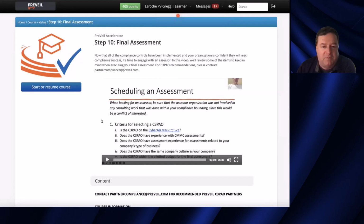This unit really talks about how do you do it? How do you schedule it? Where do you go? What are the criteria you should apply to selecting a C3PAO that will fit your requirements and your organization? Not all C3PAOs are built the same. So you really want to think about engaging one that is a good fit for you and that will result in a likely successful outcome. So that's the last unit.